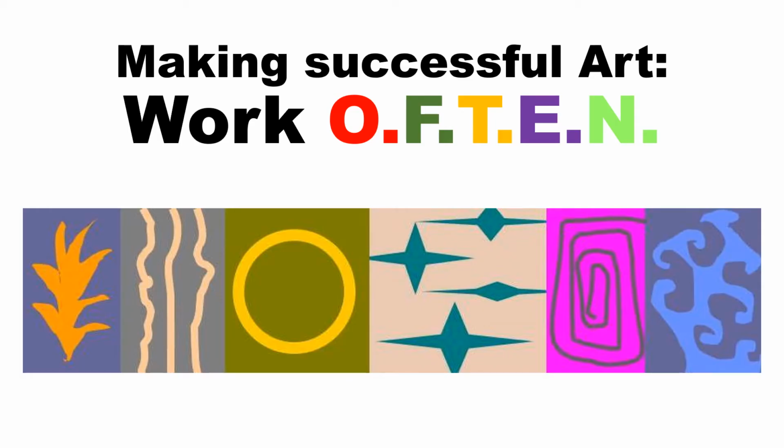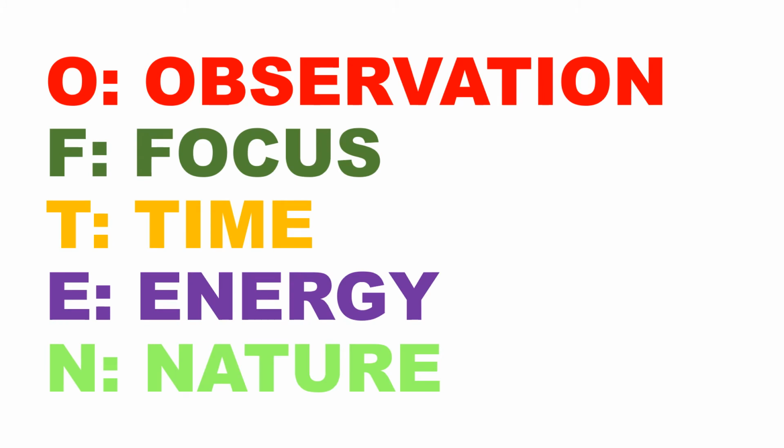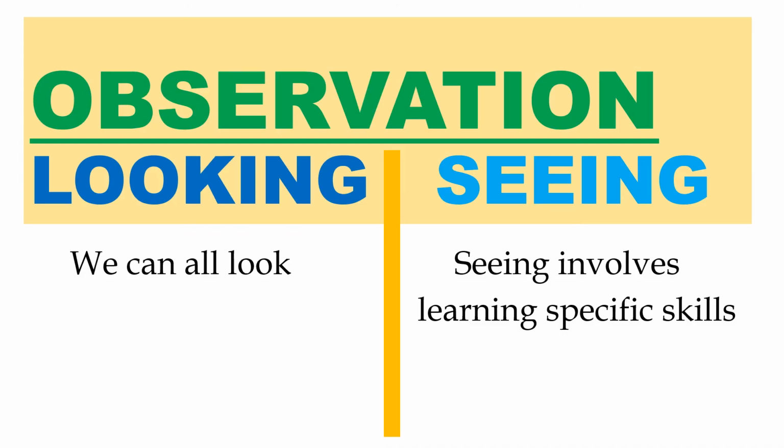Now the second way I'm using the word often is as an acronym, O.F.T.E.N, which stands for Observation, Focus, Time, Energy, and Nature. Nature here refers to your specific nature, your personality, your interests, your ways of expressing yourself. And I'll talk about each one of these later, but today I do want to talk about the first one, O for observation. Observation involves looking, which we can all do, and seeing, which involves learning some specific skills.